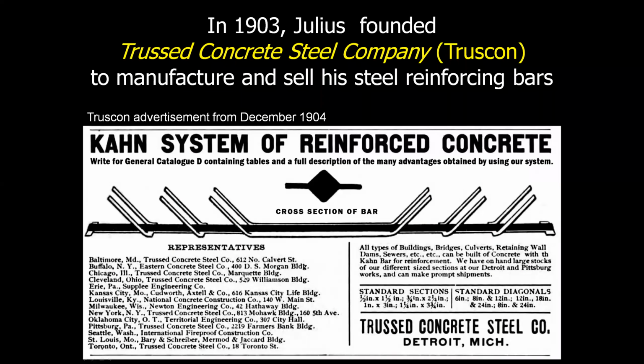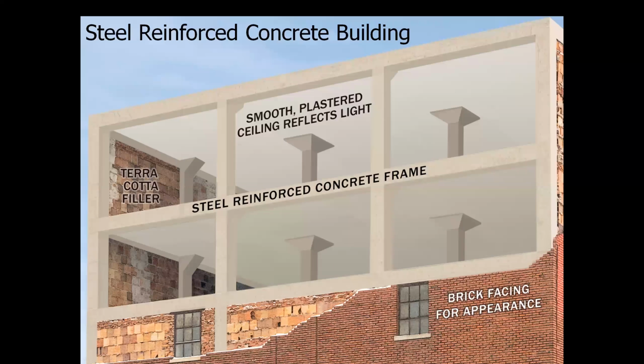So in 1903, Julius founded his own company. He left Albert's partnership and started the Truss Concrete Steel Company, or Trusscon as it was often called, to manufacture and sell his steel reinforcing bars. And one of the partners in Julius's new enterprise was his brother Albert. So Albert was a very involved partner in Trusscon.